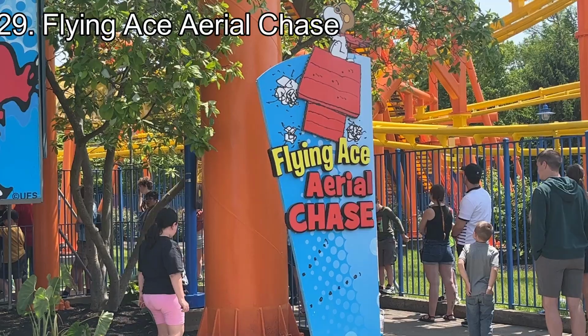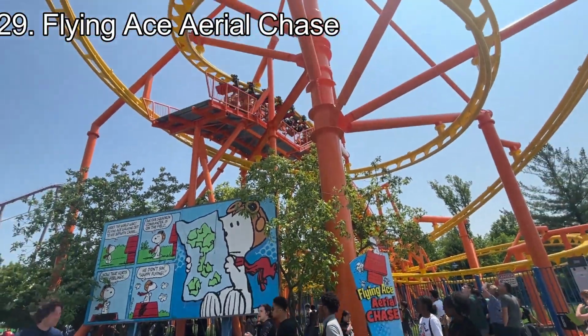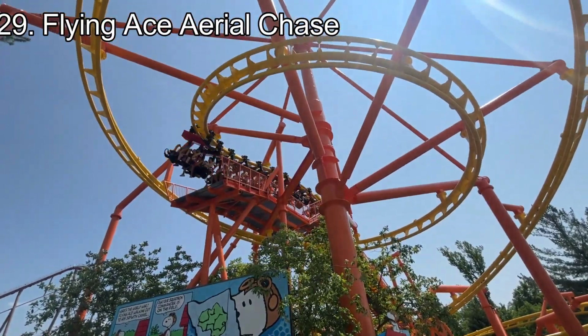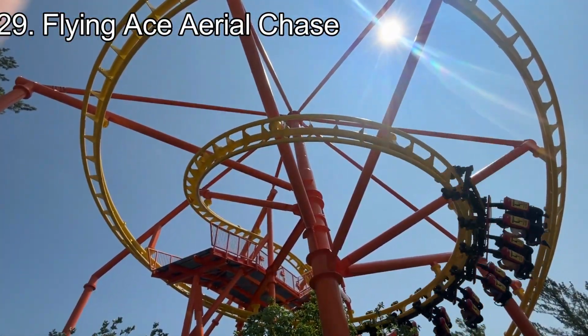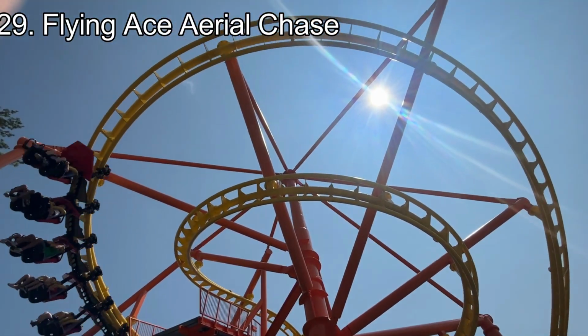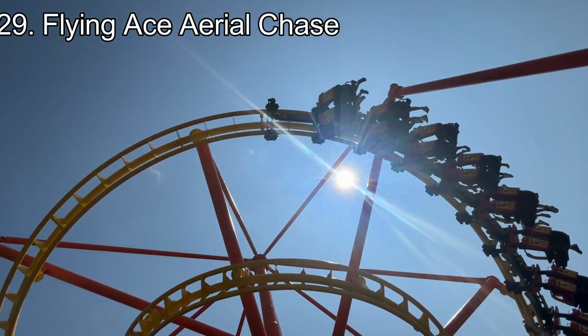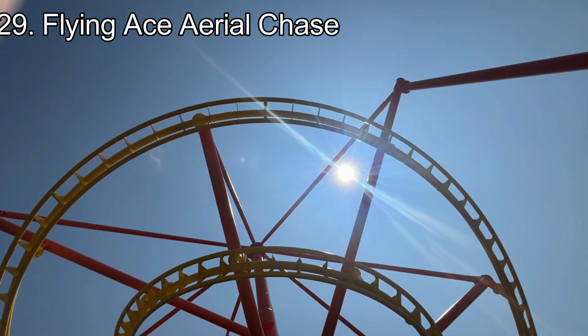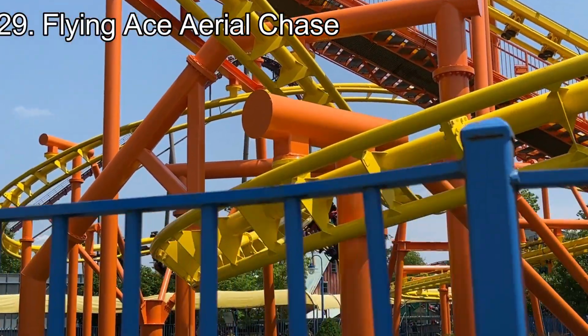Number 29, Flying Ace Aerial Chase. Here is the second of 3 kiddie coasters, and this one is actually pretty unique. The coaster is actually inverted, so children's feet dangle during the layout. The ride experience is decently lengthy and has a variety of turns, but unfortunately has a strong rattle throughout the whole ride. These coasters have been nicknamed Hangin' Bangs because of this, so they can only be placed so high. At least it's not as bad as Kitty Hawk at Carowinds.